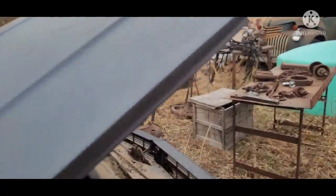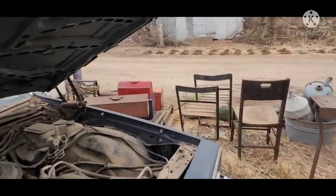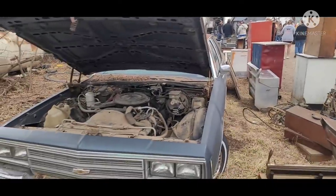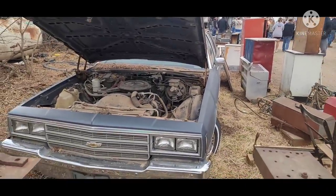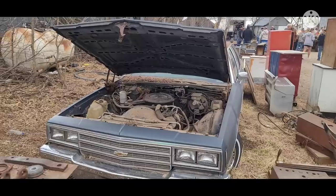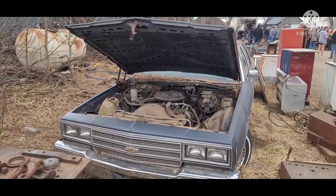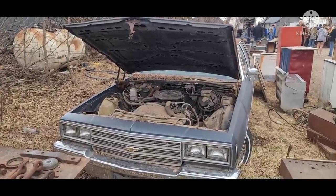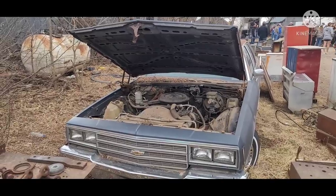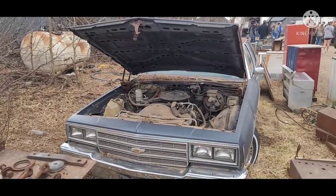Pack rats have partied hard under the hood. But it looks like really just mainly the wiring harness. Had the title, had the keys. So there's probably decent potential for this car.